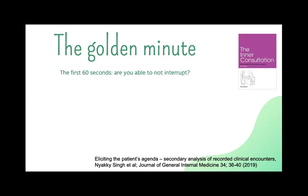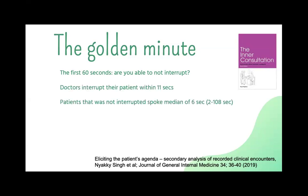So the first 60 seconds, the first challenge, your only challenge really, if you learn anything from today, is just to shut up for at least the first 60 seconds. Sounds easy, but in studies they have shown that doctors on average interrupt within the first 11 seconds. Even though it takes less than a minute for most patients to tell you their whole story.